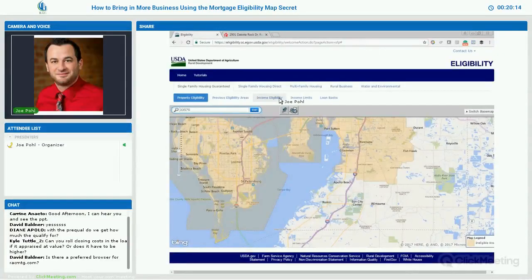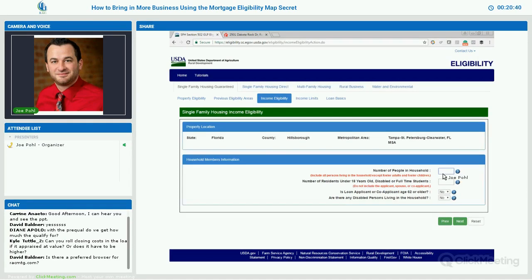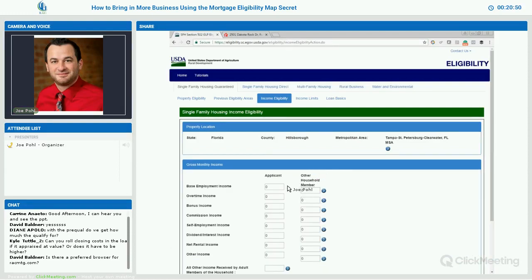And I also wanted to show you guys, the USDA also has income eligibility and income limits here, which you can pretty much fill out, and it will let you know if the income you're dealing with for your borrowers is acceptable. So I'm just going to do Hillsborough County, because that's what we're talking about now. Then you could do number of people in the household, under 18 children. I'm just going to put 0 for now. No. We'll go to next.